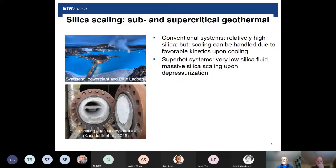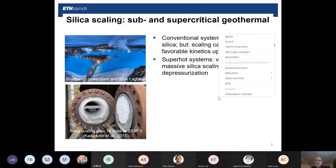Now, in contrast, this is an image from IDP1 flow testing. Just after 40 days, the pipes have massive silica scaling. And 14 days is not what you want to have for an operation. This you would want to have maybe after 20 years, but not after 14 days. And the interesting thing is, when you look at it, this happens from a very low silica fluid.